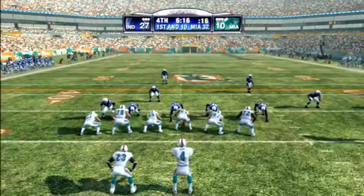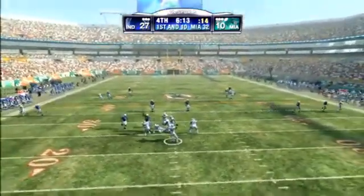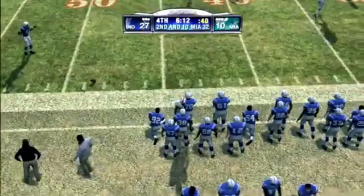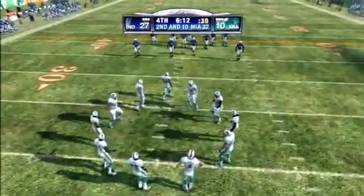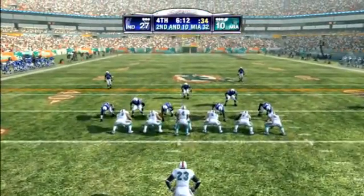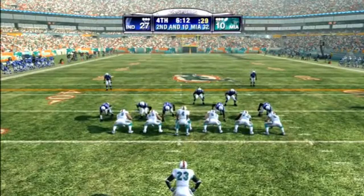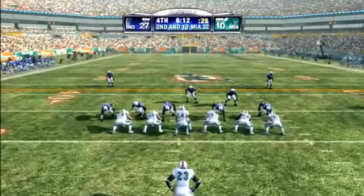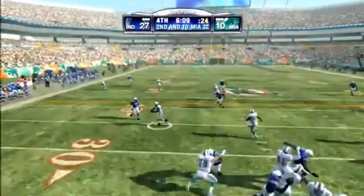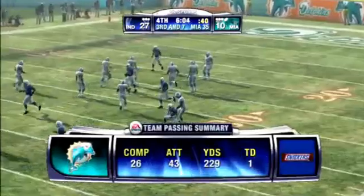Drops back on first down, looking for a receiver. Hayden knocks it away. Hen was unable to make the catch on that pass attempt. Brown lines up as the single back. Back to pass. Passes to his left. He's dropped at the 35. Now this will bring up a pretty difficult third down for the offense.